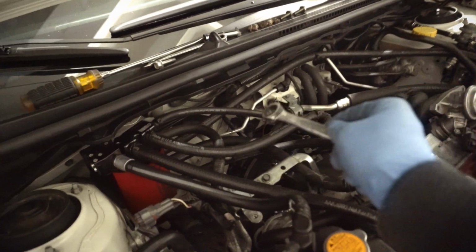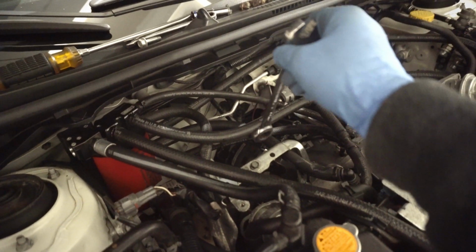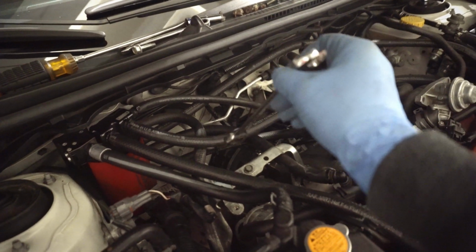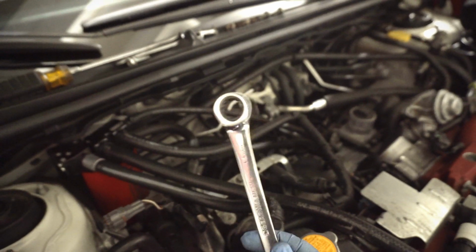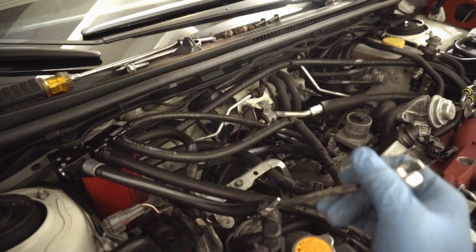and the next thing we gotta do is just start taking off the bolts from the turbo and the downpipe and disconnect it. All of them are 14 millimeter. I'm gonna try to use the wrench first because it's a tight squeeze.